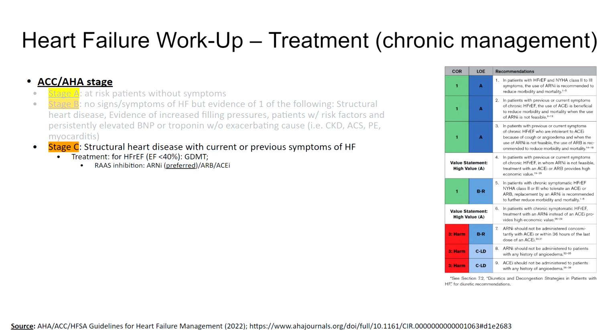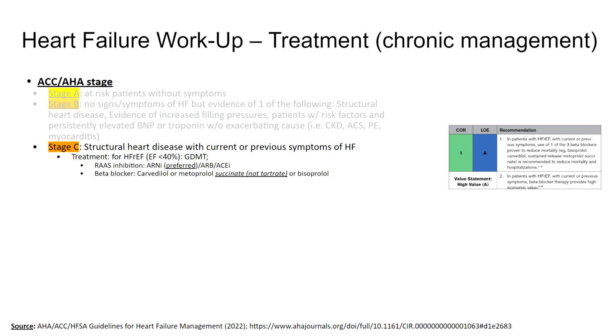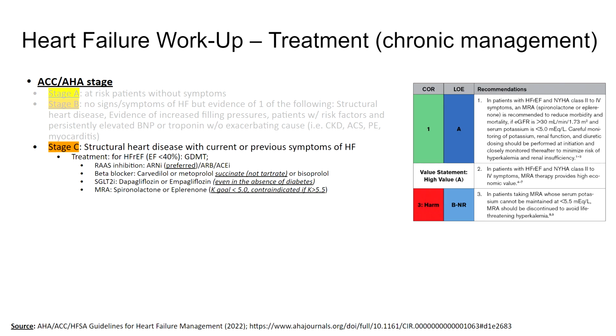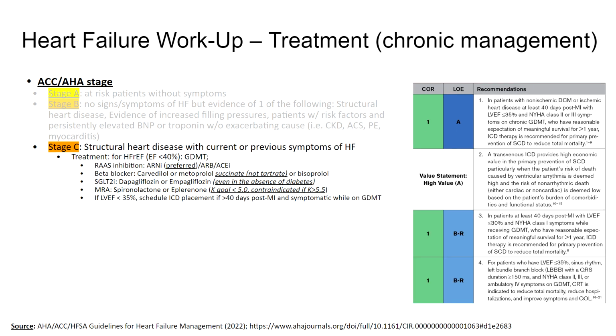Stage C is where GDMT begins for patients with HFrEF, or heart failure with an ejection fraction below 40%. For starters, it's important to understand that of the RAS inhibitor class, neprilysin inhibitors, or ARNIs, are superior to ACEis or ARBs. For beta blockers, only carvedilol, metoprolol succinate, and bisoprolol have currently showed mortality benefit for patients with HFrEF. For SGLT2 inhibitors, dapagliflozin has shown slight benefit over empagliflozin in one meta-analysis, although this will likely require further studies to confirm. For MRAs, start with spironolactone and switch to eplerenone if the patient experiences gynecomastia. Lastly, if the patient retains an ejection fraction below 35% with symptoms while on GDMT after the resolution of their exacerbation, they are indicated for an ICD placement.